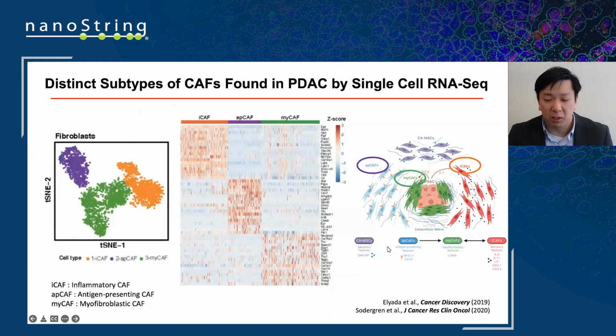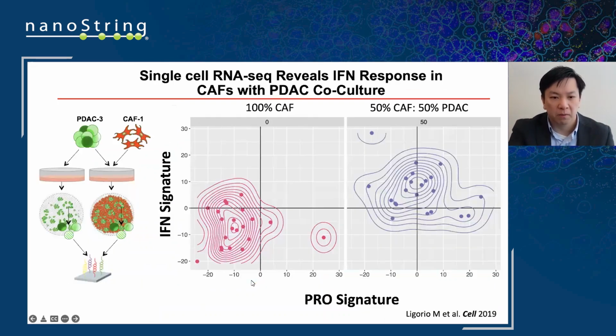And work done by David Tuveson's group showed by single-cell RNA sequencing that these cancer-associated fibroblasts in pancreas cancers are actually different subtypes. There are different types of these fibroblasts that we see, with heterogeneity in these tumors. And the inflammatory CAF, or ICAF, and the MyCAF, the myofibroblast CAFs, are the main two CAF types that we find consistently across our models in pancreas cancer.